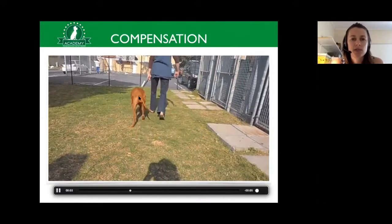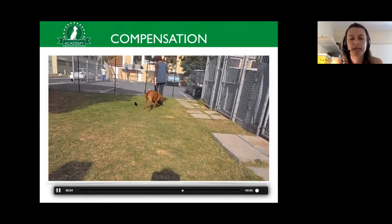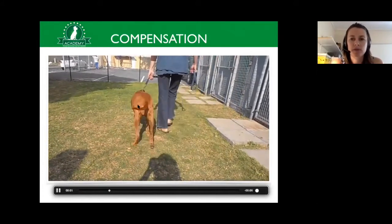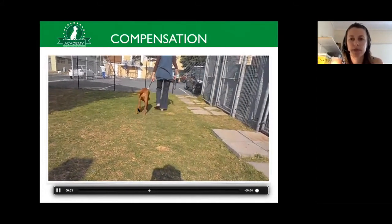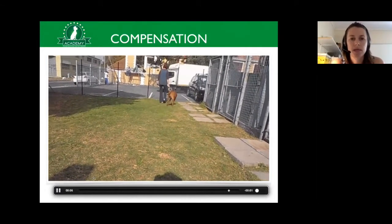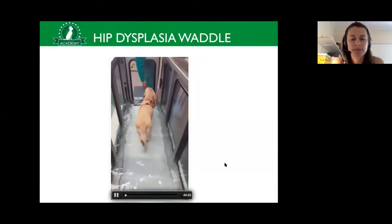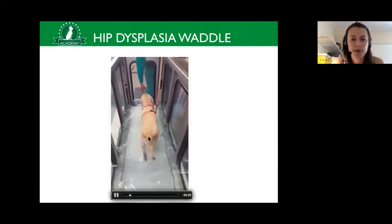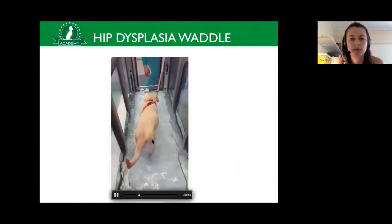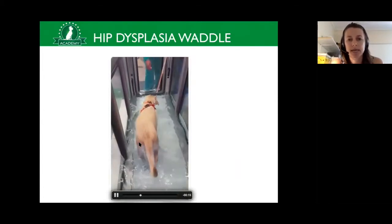And you can see this dog, you can see how its tail goes more to the left because the dog's actually trying to use its back to advance its hip. But I'll show you another video of that hip dysplasia waddle, and we can explain a little bit more about that. So here's the doggy in the underwater treadmill. And you can see how it waddles from side to side. It'll get going now, and you can really see that waddle. There we go, waddling from side to side.